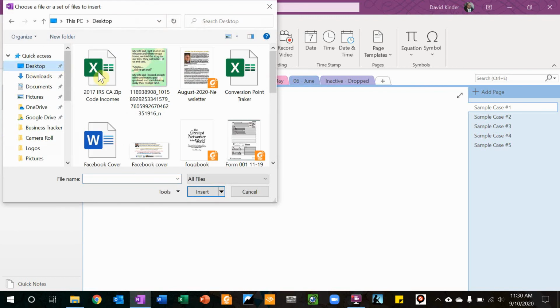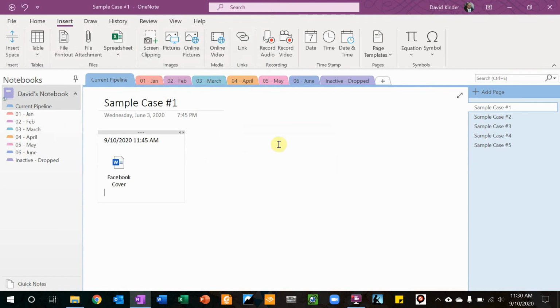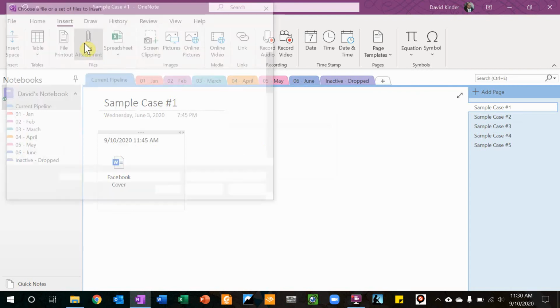So let's go here to the desktop. I created a couple things here. I use a file for my Facebook page cover. You know, that cover image? So here's a Word document. Now I can either attach the file in a file format or the printout. If I do the file, there's just the icon. I can do it again, attach the file.